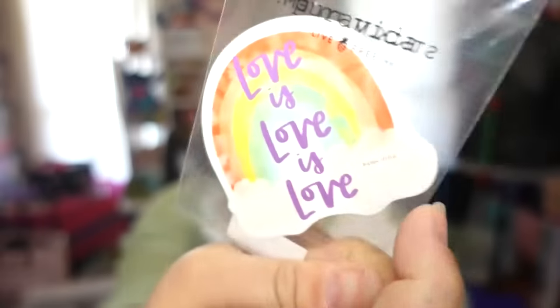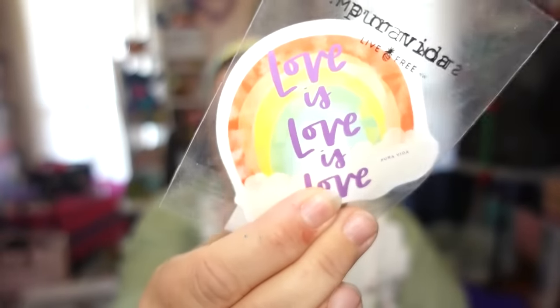I got a card from Debbie. You should know Debbie's name. Debbie is in Louisiana, and she sends me cards all the time. Sometimes weekly. And I'm a terrible pen pal because I never mail her back. But she always sends me beautiful, colorful stuff. She includes stickers quite frequently. I love that. That's going to go in my notebook.